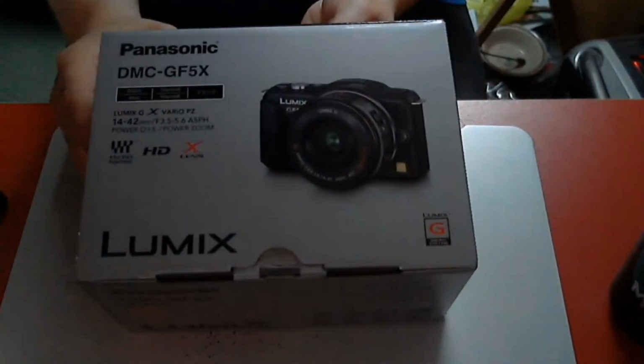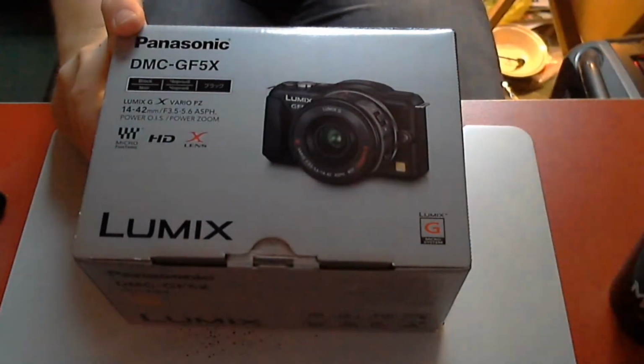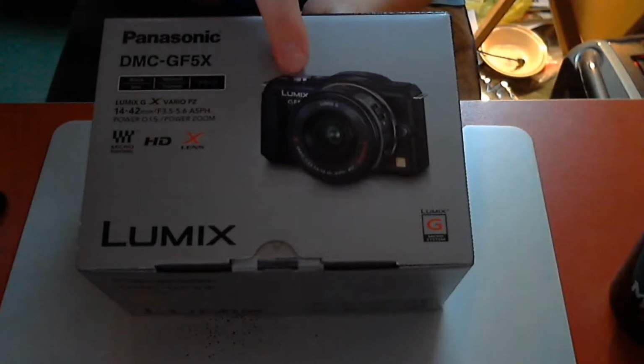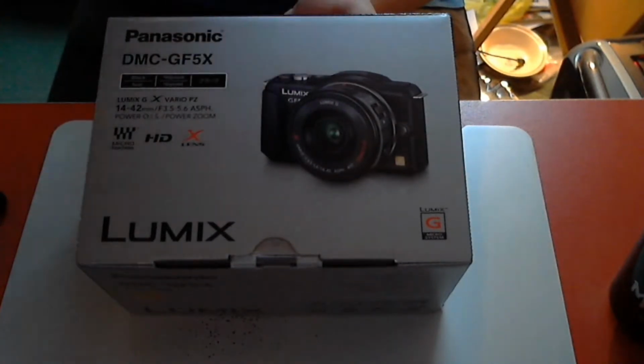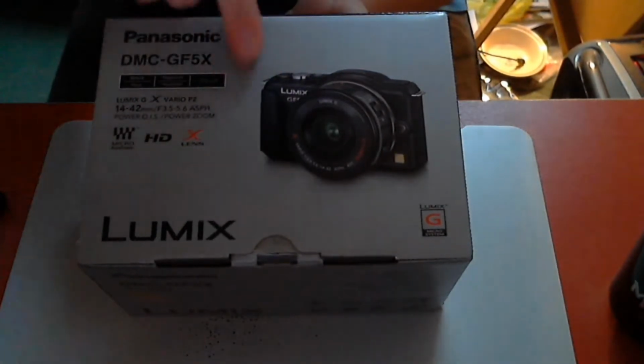So, on the front of the box, as we can see, I'm sorry about the lighting, I might switch the lights on at this point so you can actually see. There we go. So as you can see, this is the actual camera body, and this is the black version, so that was a good thing. Now I got this off Amazon for, at the time, £250. Now that to me, for a camera like this, is a bargain.